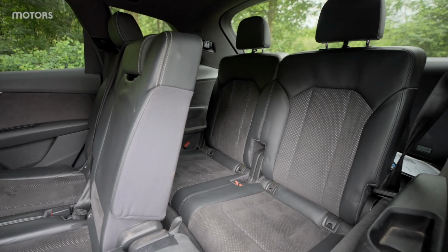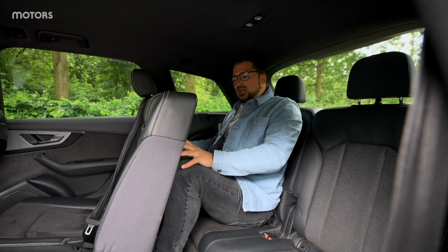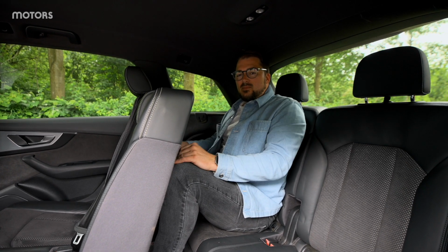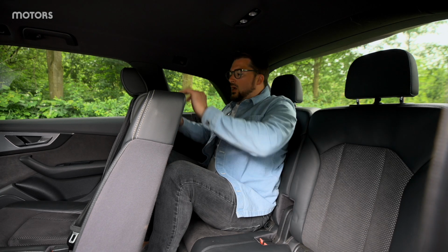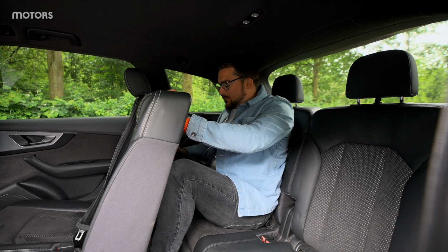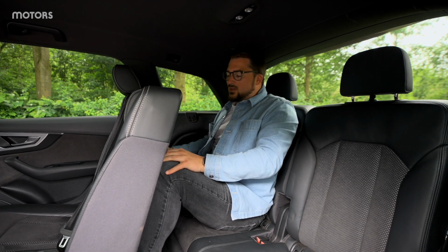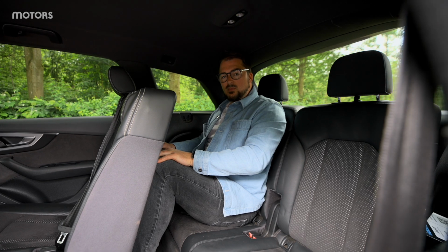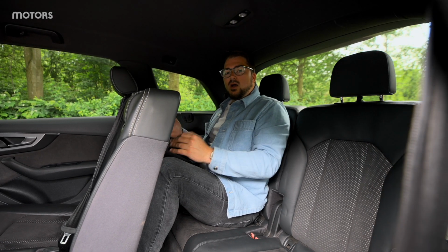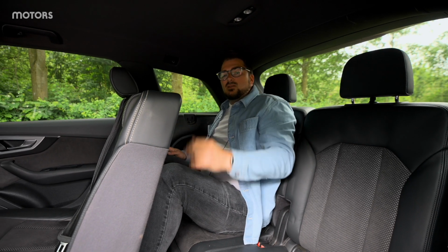In the very rearmost seats of the Audi Q7, it's safe to say space is a bit more of a premium than it is in the middle row. I've had to move these seats as far forward as they will go just to get in the back here, and it's safe to say it's not the most comfortable experience. I do actually have some knee room, but my knees are really quite high up, and I'm having to slouch a little bit to make sure that my head's not against the roof.